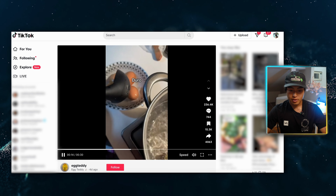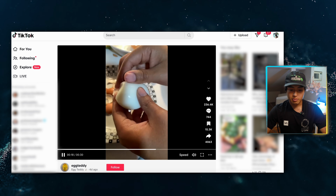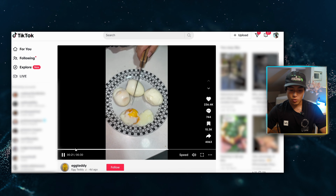Medium, hard, and it comes out just how you would want it with this device.